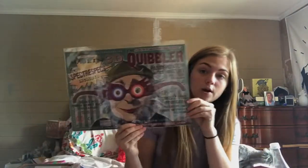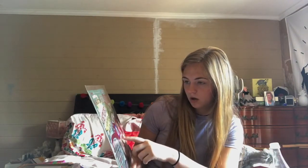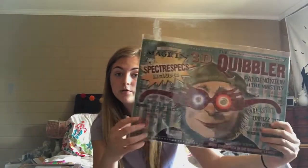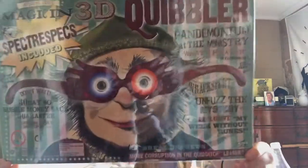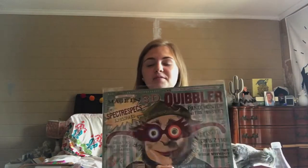Very, very cute. And next I got a Quibbler, and this is just the front page of the Quibbler, and it comes with the actual glasses that Luna was wearing in the movies. You can pop them out and actually wear them, but I don't think I'm going to wear them. I'm just going to frame this and hang it up. It's got the front cover, and it's just very, very cute, and I just knew I had to have it because I love Luna, and her family's so loony. Had to get that.